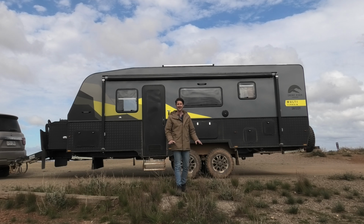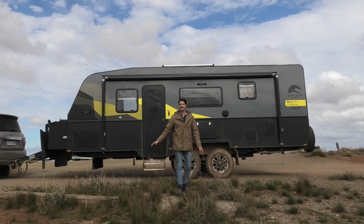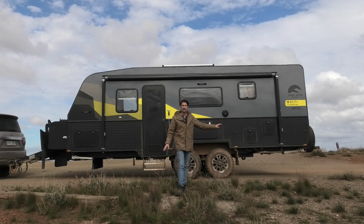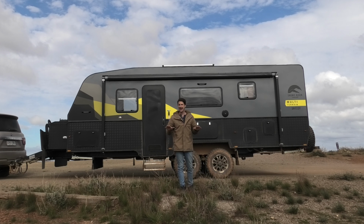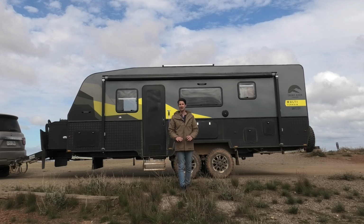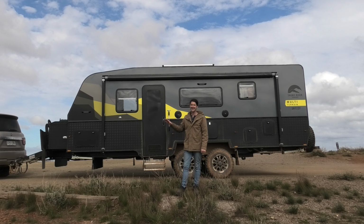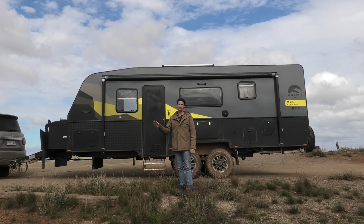We've taken this thing around the entire weekend and not touched anything. We have not touched the drawbar, we've not touched the rear end, and we've been going through some really hard washed out drains, a lot of creek crossings and a lot of creek beds. You name it, it just didn't touch no matter where we went. The clearances on this caravan are what you expect in a four-wheel drive caravan.